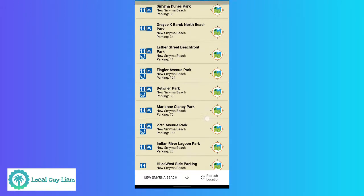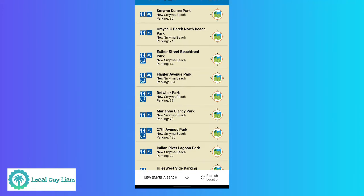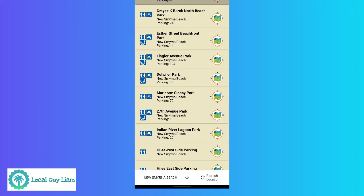So the one I use most often is Marianne Clancy Park, because Flagler Avenue Park, again, is the main one. Flagler Avenue is where everybody goes, so that one fills up. That one's full all the time. You may get lucky and get a spot if someone's pulling out, but it's hard to get a spot there. So I usually park at Marianne Clancy Park, which is about half a mile, maybe less, south of Flagler Avenue. It very seldom fills up.